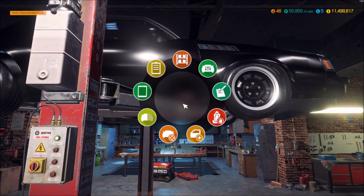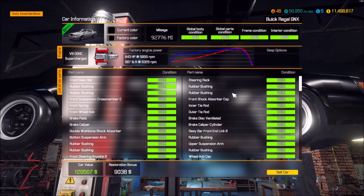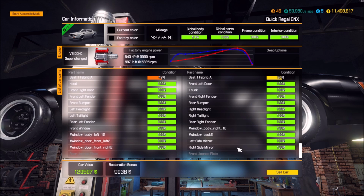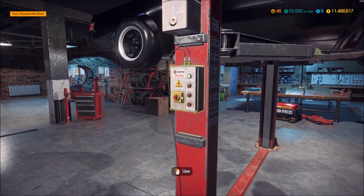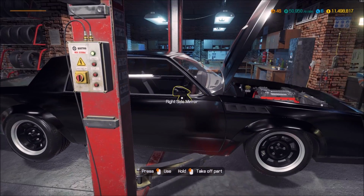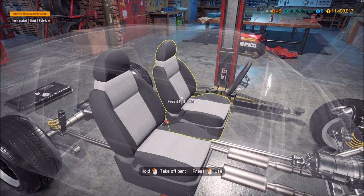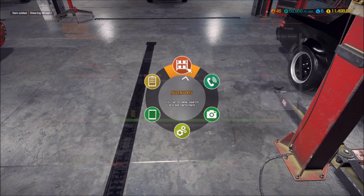Okay, so we should... Oh, and I've got to put the side skirt on this side, right? Yeah. Okay, is everything... global body. Must be the license plates. Oh, wait a minute. Now it tells me the interior is not 100%. Drat. Drat. Drat. What do we have in here? Jeez. How disappointing is that?